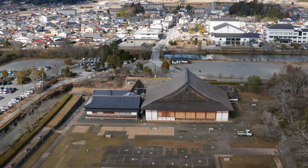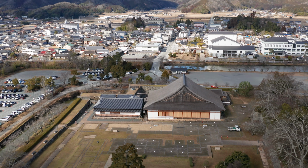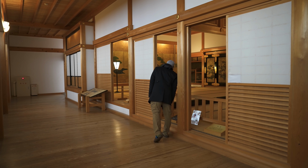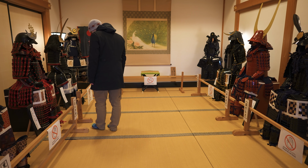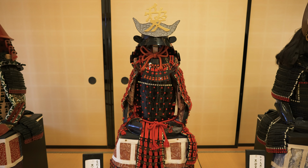Although, wait a second, it did get destroyed by an accidental fire in the 20th century. It was rebuilt in 2000, which accounts for why it's in such great shape. Something else that was reconstructed were samurai outfits. I really love this one for some reason.